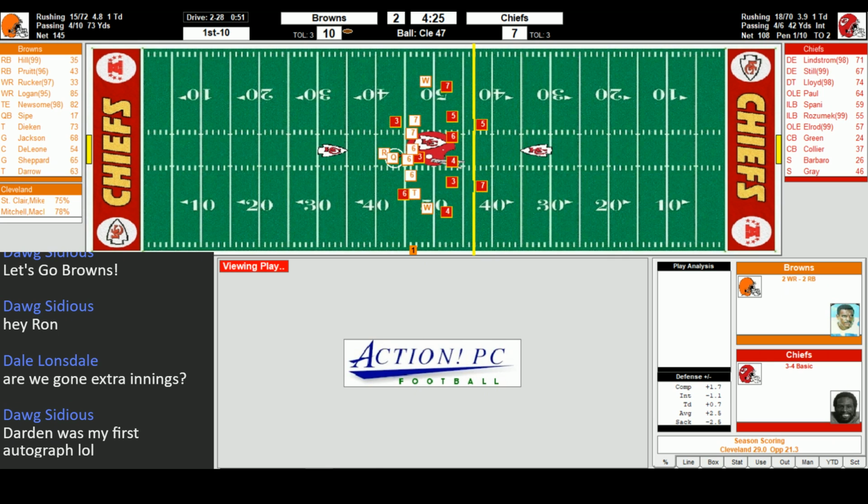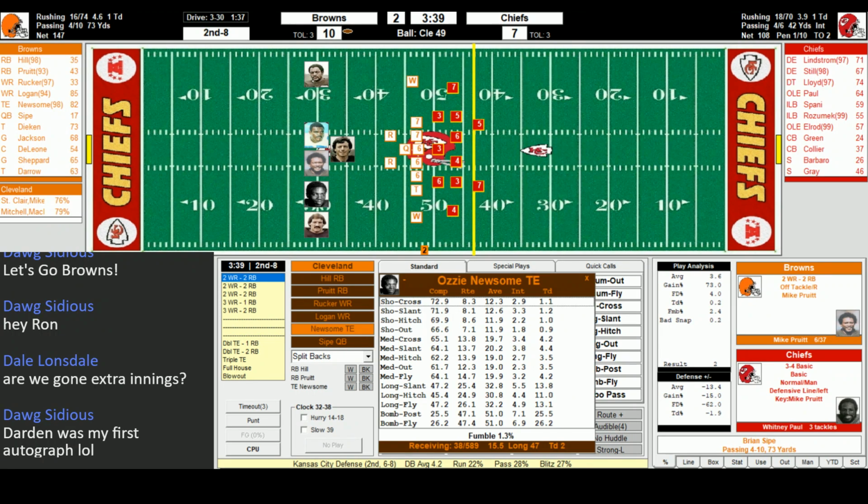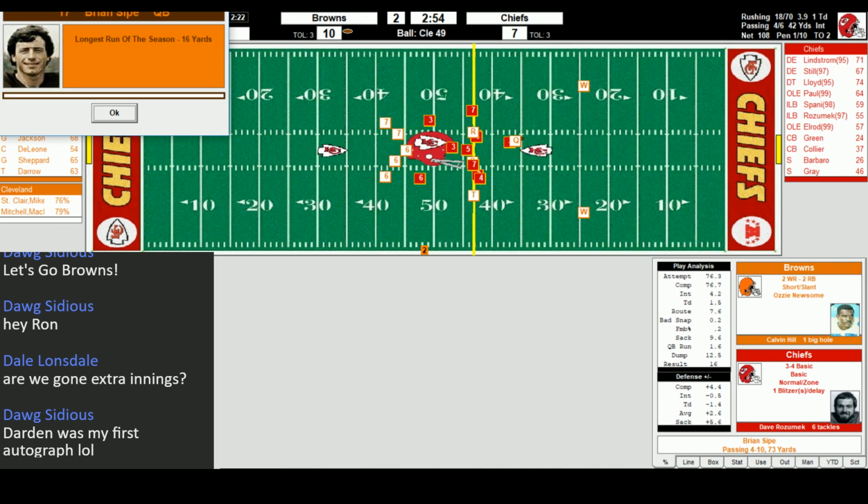Mike Pruitt on an off-tackle run to the right. And he doesn't quite get to midfield before Paul can make his tackle. It'll be 2nd and 8 for the Browns from the 49-yard line. Short slant to Ozzie Newsome. Chiefs blitz. Sipe looking, scrambles. First down and more. 35-yard line. A gain of 16, and that's Sipe's longest run of the year.